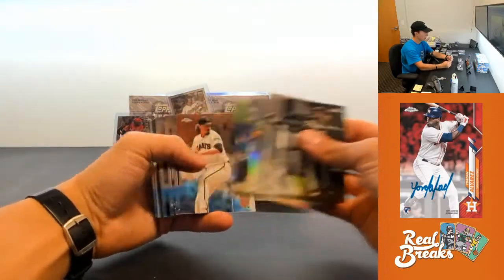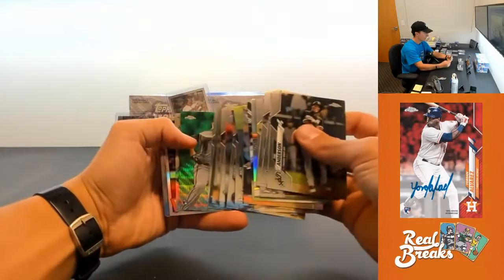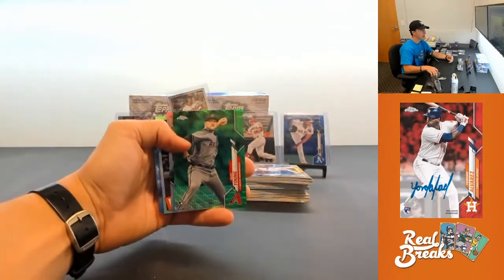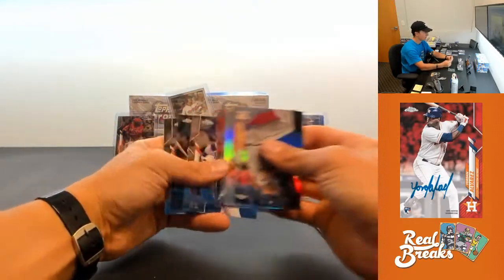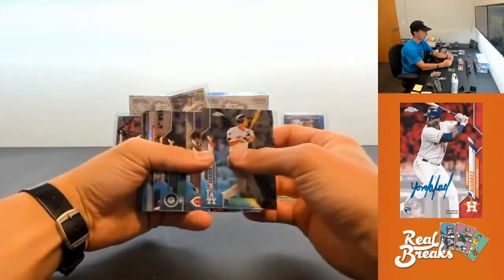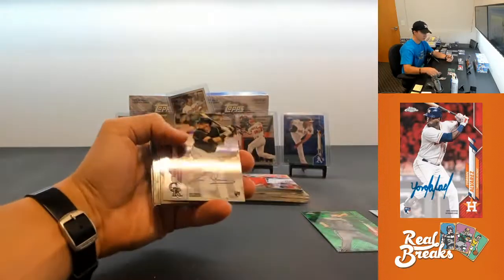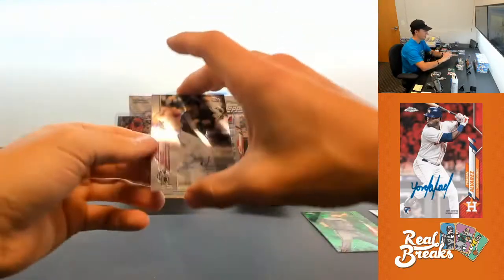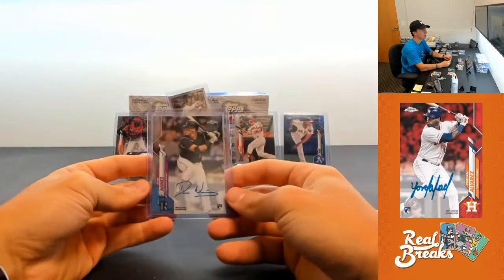Matt Chapman, Refractor. Hunter Dozier, Prism. And we've got a green wave, Alex Young. Diamondbacks out of 99. Verlander, Refractor. Our city's Aquino, Base. And our first auto, Dom Nunez. Colorado Rockies base auto. Jerry Slack taking home the Rockies.